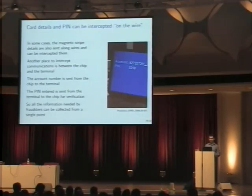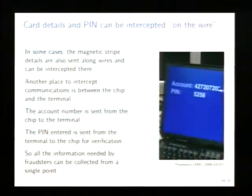So another way to get the details is to intercept them as they're being sent from the chip to the real terminal. And cards already do this as standard. On this laptop, this was a demonstration for ARD television in, I think, Bavaria at that point. We put a device between the card and the terminal, which recorded all the data being sent back and forth, which included the CVV, the name, the account number, and all the information needed to make a fake mag stripe. But more importantly, the PIN is also sent between the terminal and the card, so it can verify it correctly. And in most cases, it's not even encrypted.